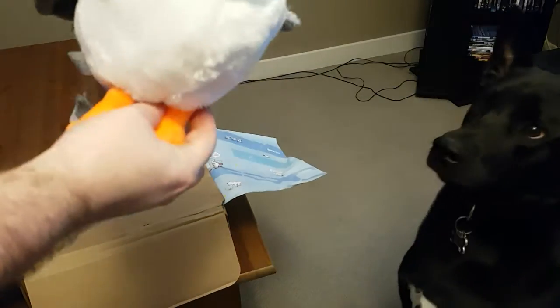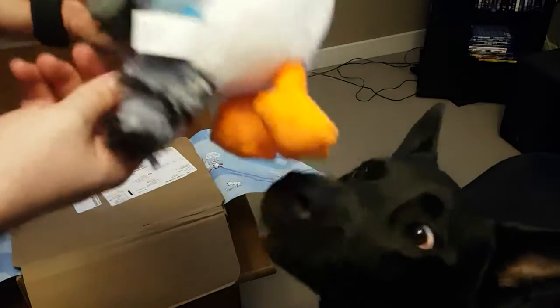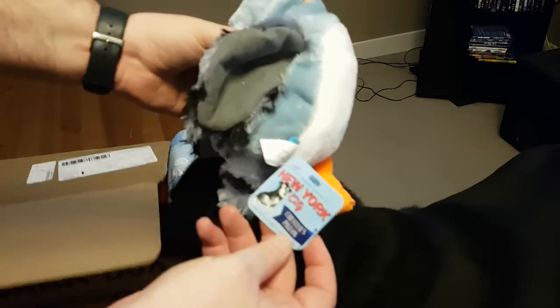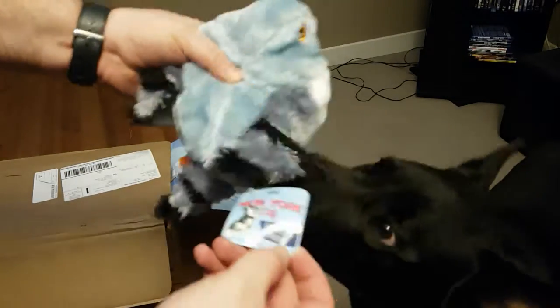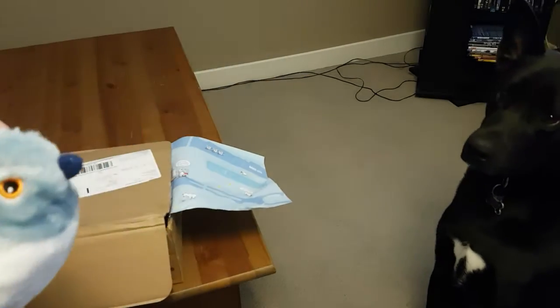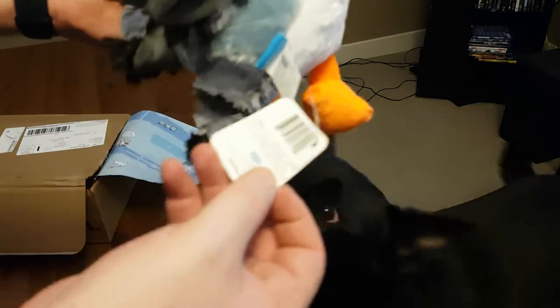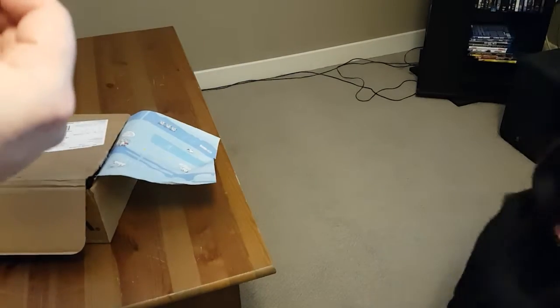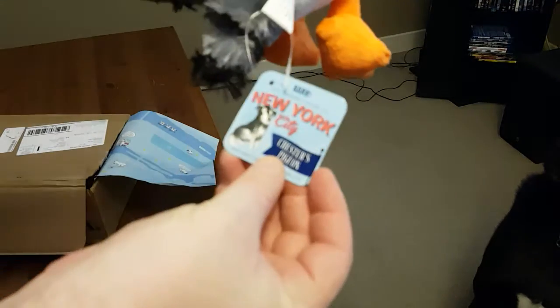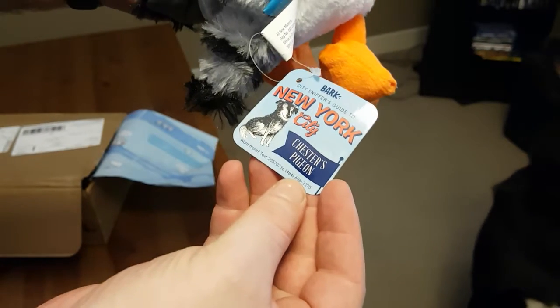Okay, first thing is, what is this? Some kind of bird, if you can see that. Stop it. I know you love it. Chester's Penguin, that's what it's called. Not for human children. Chester's Penguin, City Sniffer's Guide to New York City.